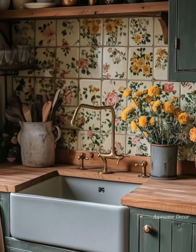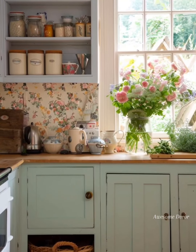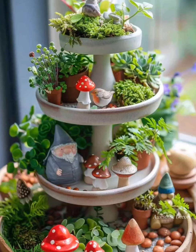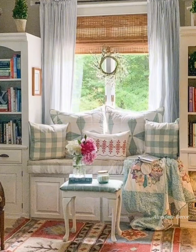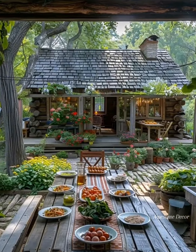Your living room is the heart of your home, so why not make it feel warm and inviting with natural materials? Think about incorporating pieces like distressed wood coffee tables, stone fireplaces, and cozy seating with linen or cotton slipcovers. A few vintage accessories, like an antique clock or a worn leather armchair, will add character and history to the space, creating that relaxed countryside vibe.